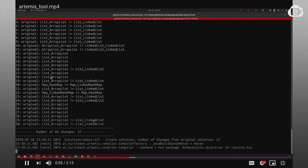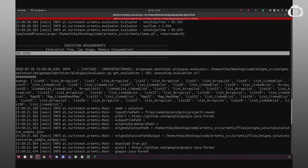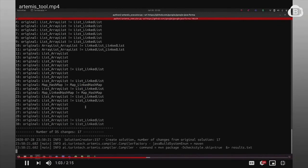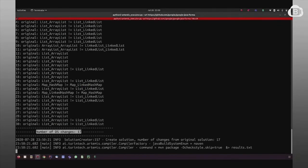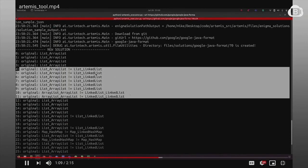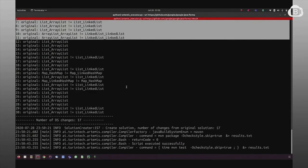Now Artemis introduced a new solution, automatically generated, which has 17 changes. If you see, ArrayList was converted to LinkedList in different places. All those changes are now applied, we generate a new version of the code, we compile it again, we test it again, and we measure the performance. This process is the start of the optimization process.